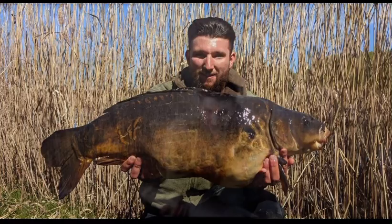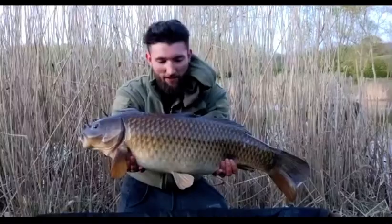Lively. There she is. I'd say about 15 pounds. Get a stunning colour in it, nice dark common. What a fish that is.